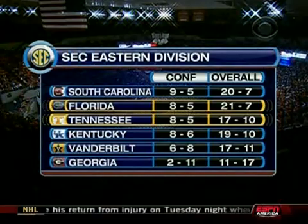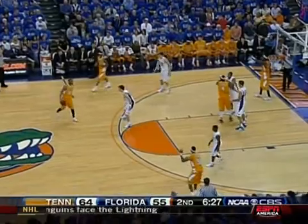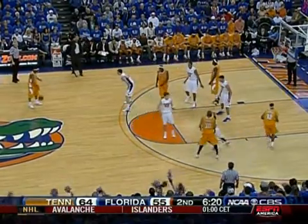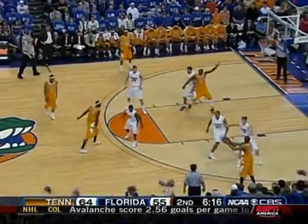As you take a look at these two teams, South Carolina losing yesterday. The winner goes to a tie for first place in the Eastern Division. And of course, the top two teams in each division of the SEC get a bye in the SEC tournament. 53% shooting for the Volunteers.